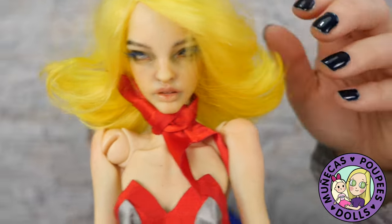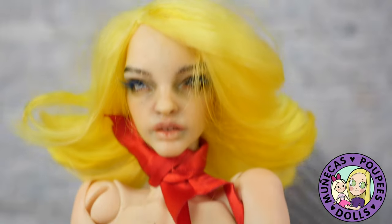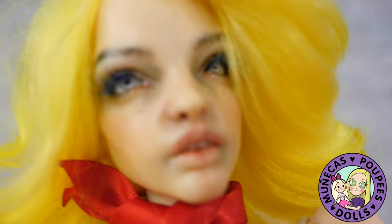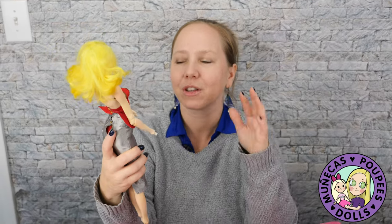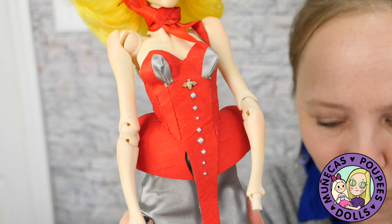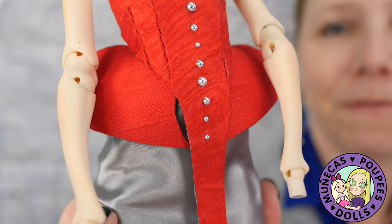I think it's by Doll Need who made the wig. Oh, I love the flounce and the flare to it. And I just love this full set. This is one of those Pasha pieces. I love the way she started making clothes. You could definitely tell something is made by Pasha. It's got her spin on it. And I love this outfit so much. It really has that whole futuristic vibe to it.